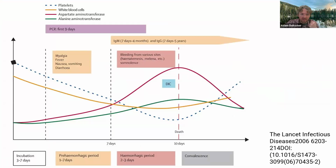So again, in a study that The Lancet did, they analyzed some blood markers to see if there was anything that could help us predict how patients would do. They were able to use PCR in the first 9 days to find disease. And then in this 7-day to 4-month period, we saw these spikes in IgM after the host response.